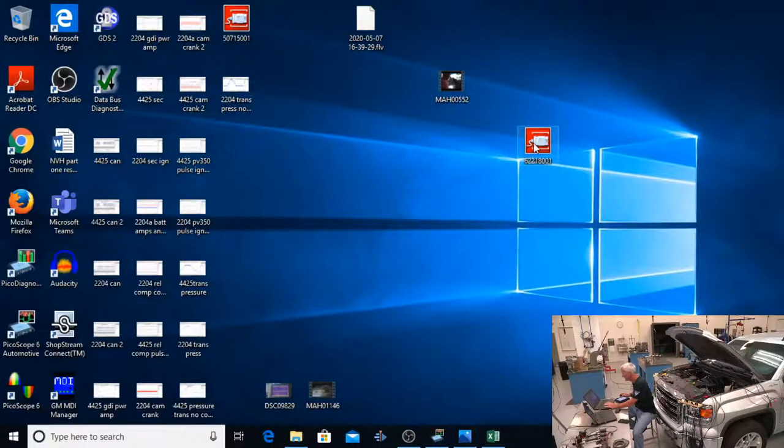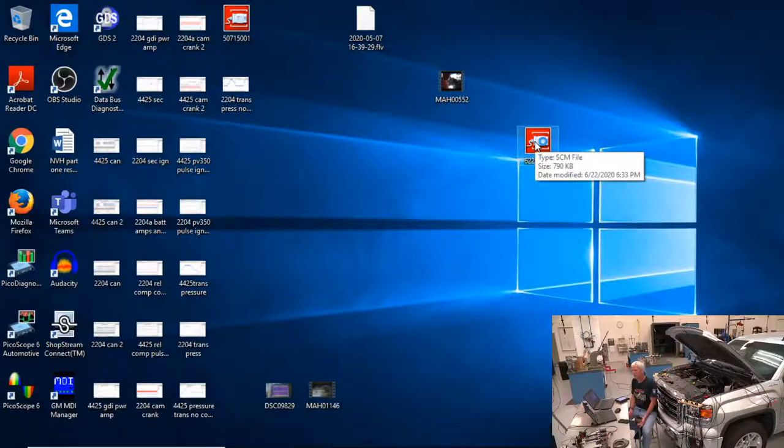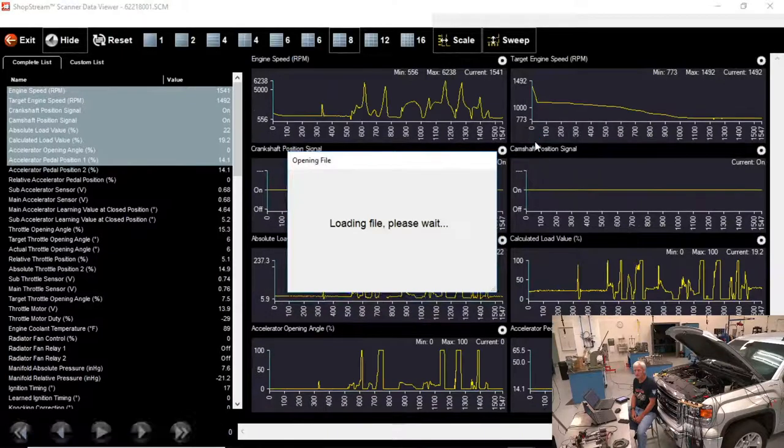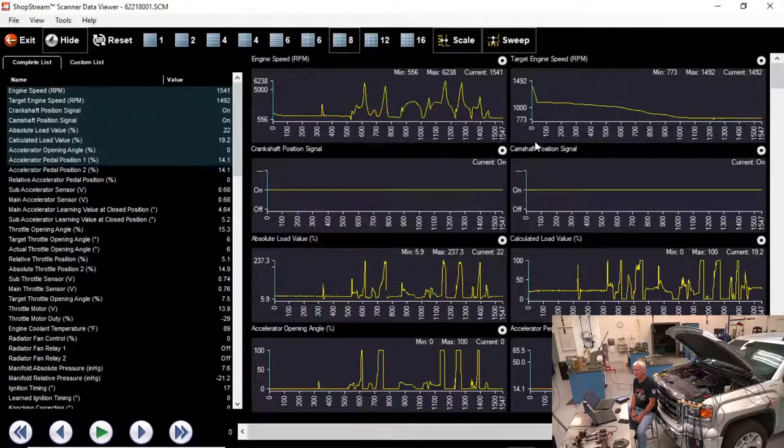Okay, now I'm going to look at this. I took a Subaru WRX out. Nothing wrong with this vehicle. And this is kind of nice, the feature. This is Shop Stream Key. Did I say that right? Yeah, Shop Stream Key, and Snap-on's software.